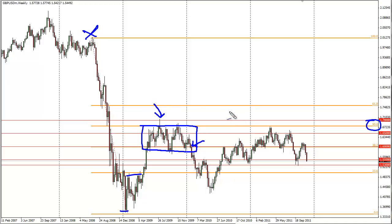Well, I think we may be seeing something very similar to that about to happen. In this case, we had a nice, easy to identify rectangle. We had very obvious support and a Fibonacci level just above it, but obviously a very simple and plain bit of technical analysis, and that's what you want. You want things that are simple.